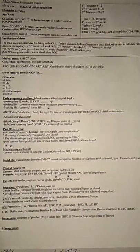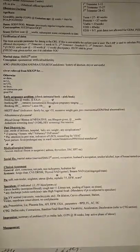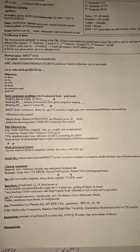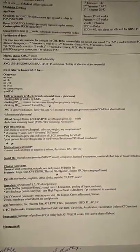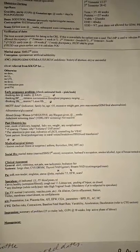If unsure of date, we should look at the early scan and look at the discrepancy. Let's say the patient is about 10 weeks. If there's more than 1 week discrepancy, REDD should be given. If REDD was given earlier, use it to calculate the POG.